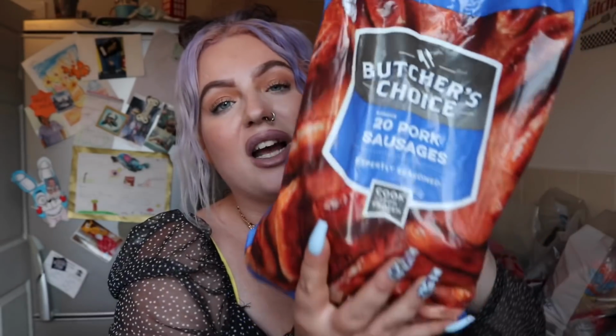Right, I picked up these. They're not everyone's cup of tea, and I know some people are going to be like, ugh, but 20 pork sausages for a quid for all of them. Honestly, I will be able to make sausage casserole, sausage, egg and chips, sausage and mash with gravy and broccoli and stuff like that.